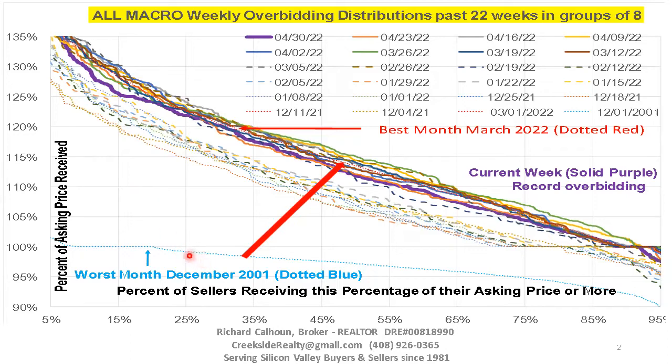The dotted blue line down here is the worst month we ever had. The red dotted line in here, which is hard to see, is the best month we ever had, which was March of 2022. The solid lines are the most recent. The purple is the current week. The dashed lines are the second most recent, and the dotted lines are the oldest.